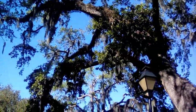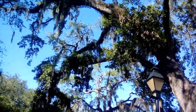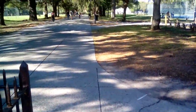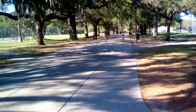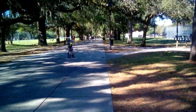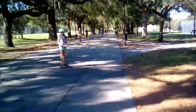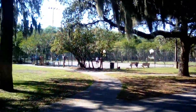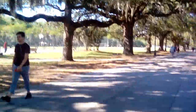And if you look down, we're gonna look up and see the beautiful moss trees. Okay, as we walk around, we're going down the main walk. As you see, basketball court, tennis court, families, everybody enjoying the park. It's a beautiful day, beautiful. More moss in the trees, something you don't have there because it's too cold. Eat your heart out.